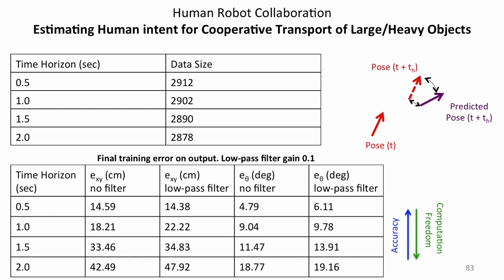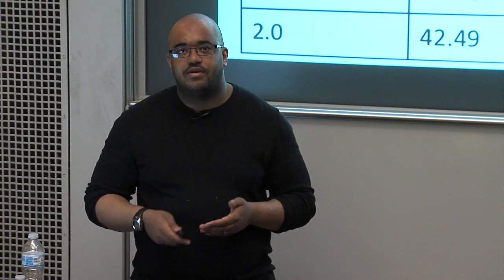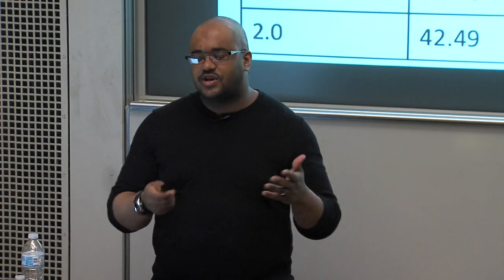So the trade-off here is if you want to have more computational freedom to do other things like plan your path because you're doing this online, you want to have a longer look-ahead time. But you're going to be more accurate if you're able to use a shorter look-ahead time. So this is the trade-off we're going to have to play with. And moving forward, I'm going to show you the results for 1.5 seconds.